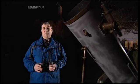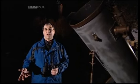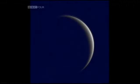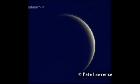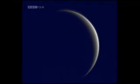If you have a telescope and you can train it on Venus, say throughout the first couple of weeks of March, you should be able to see that the planet is showing a very distinctive crescent phase. It's a very thin, slender crescent at the moment and actually quite big. In fact, personally, I think it's one of the most beautiful sights in the entire night sky.